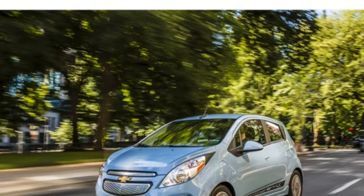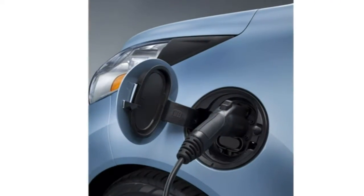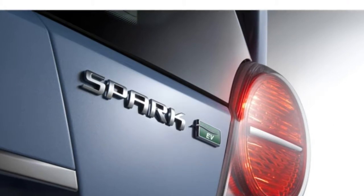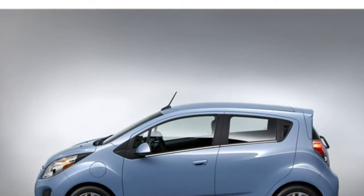A 1.4-liter four-cylinder engine powers the Spark. It only has 98 horsepower, but it still manages to deliver satisfactory acceleration most of the time. It also has enough power for city and highway driving, but don't expect the Spark to feel fast.